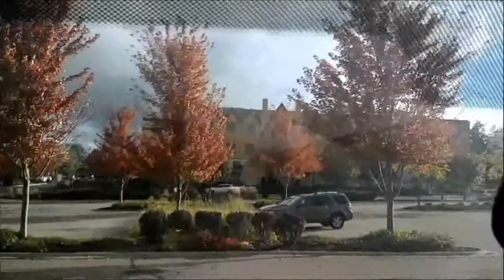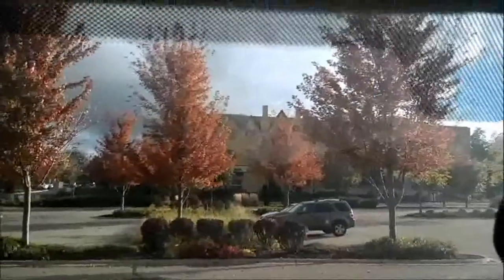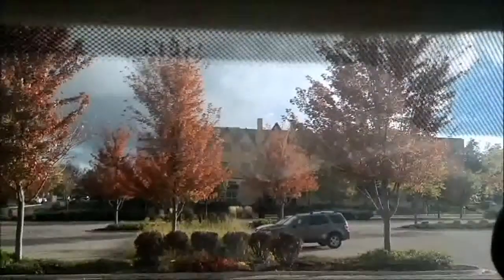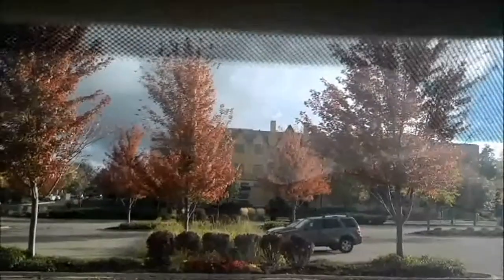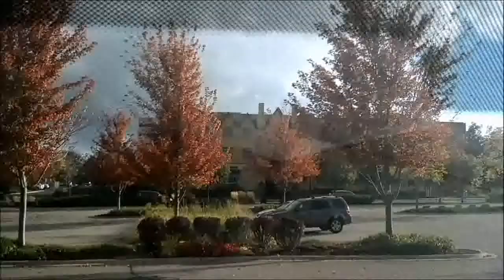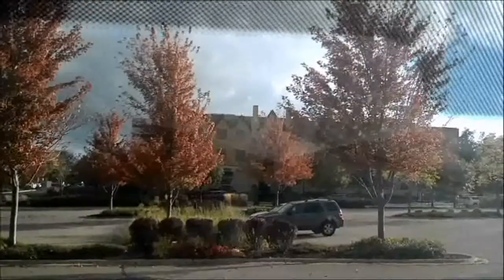So the sun, it's about 4:30 in the afternoon, and the sun is peeking out between the clouds. But that's what I'm going to be working on this afternoon.